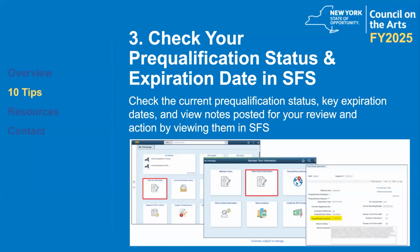If your status is pre-qualified, you must update and resubmit your pre-qualification application by the expiration date, or your status will change to expired and your organization will no longer be pre-qualified. For example, every year, many of our grantees have documents that expire in May or November and lose their pre-qualification status because they have not yet uploaded new financial documents or have not submitted their pre-qualification application for review.